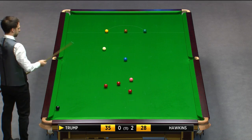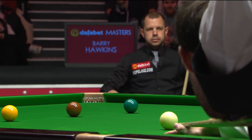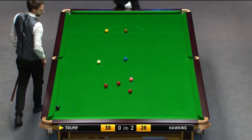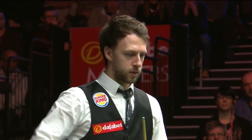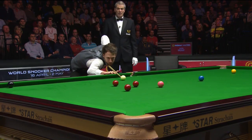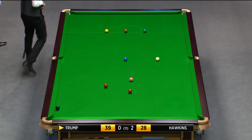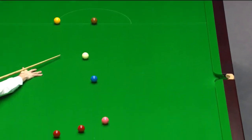Just a couple of fairly easy balls that Barry's missed after those two centuries. Incredible. Judd was 2-0 up against Neil Robertson, so he's done the opposite here. 2-0 down. That was a good strike there. Straight on that green, could have easily got that one wrong, but when he left it, he had a choice of three reds. So really, as you say, beautiful bit of cue in there just to get that spot on.